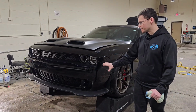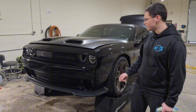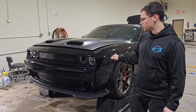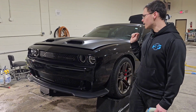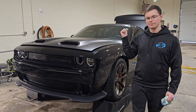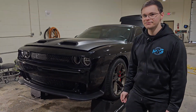All right guys, we got the big bumper put on the front of the Hellcat. That went on pretty good. What we did is we trimmed all the edges and stuff, and then we also heated all those edges down. So that's all good to go. Next, we're not really sure what we're gonna do yet. We're not sure if we're gonna do the hood or the back bumper first. So we'll see where we go with that.